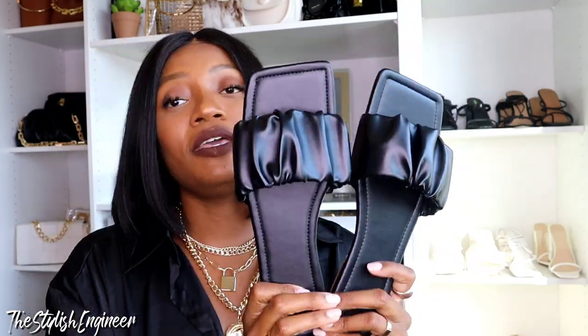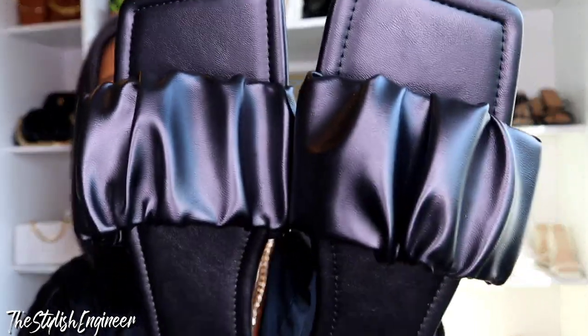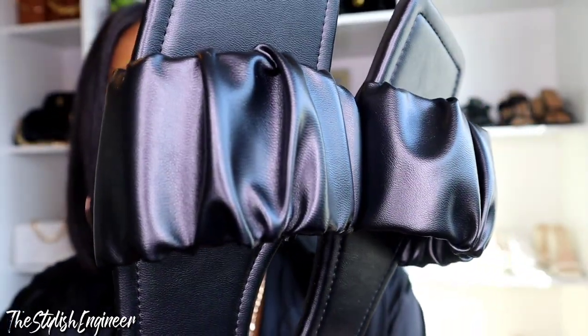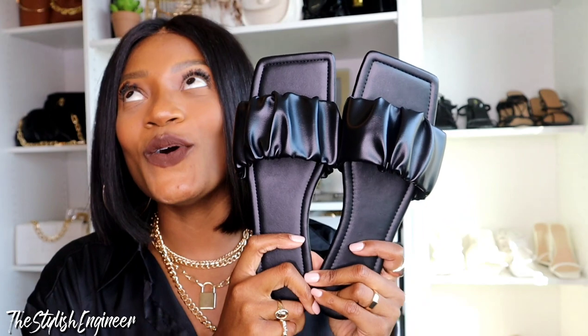They come in, I wanna say, 4 or 5 other colors, and I definitely plan to purchase with my own money the white and the tan-ish caramel color as well, because these would be great and they'll match with virtually anything you need to put on. Let me just give you all a close-up of this ruching strap, and these look just so expensive. But yeah, girl, we gonna go ahead and switch on over to heels. The rest of the shoes I'm showing you all will be heels, but I had to throw this in for my ladies that just want to wear flats like me.